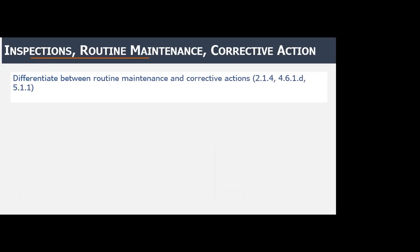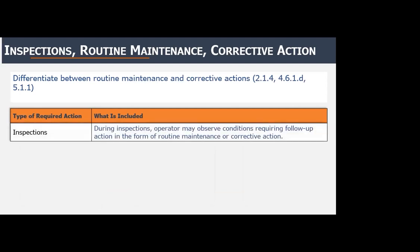Another area of clarification in the new permit is to differentiate between what's routine maintenance on a site and corrective action. We thought we had clarified that in the past, but as it turns out, there was a lot of confusion about what's the difference. It starts with the inspection requirements in the permit. This is where you as the operator would need to, at various frequencies, inspect the site. This is where you're going to be finding conditions on your site where you're going to need to do maintenance or corrective action.